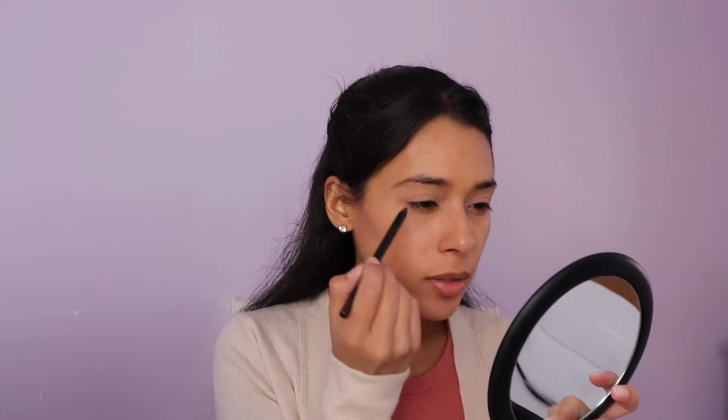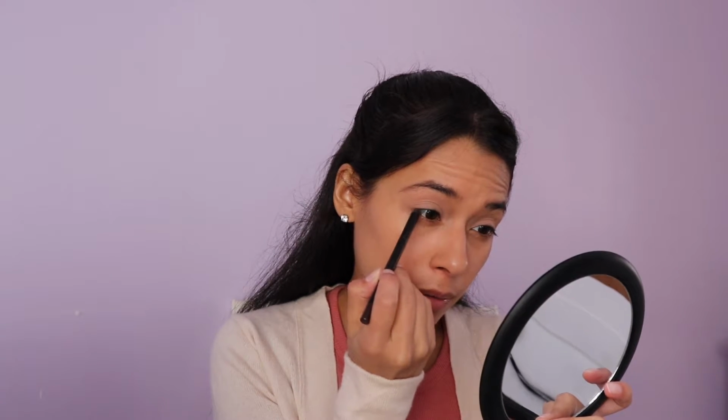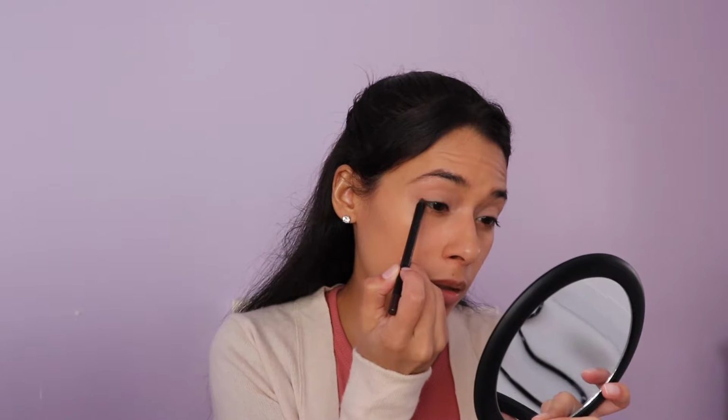While this look is pretty simple, you've got to just trust the process. I'm going in with a brown eyeliner. This one's from LA Cosmetics, GP356 brown. It looks like this. It's really creamy, which is why I chose it, because we're going to use that creaminess to blend it out. First, let's start off with the top of the lash line.